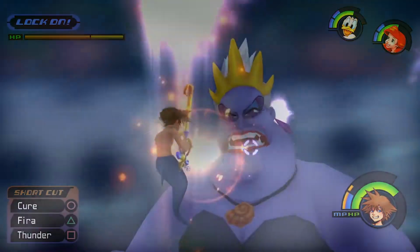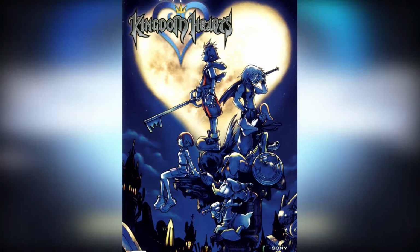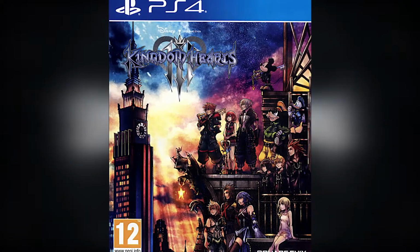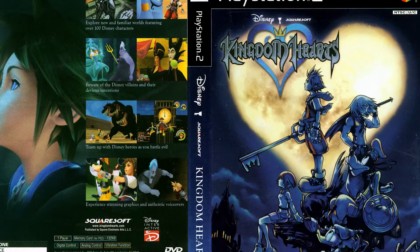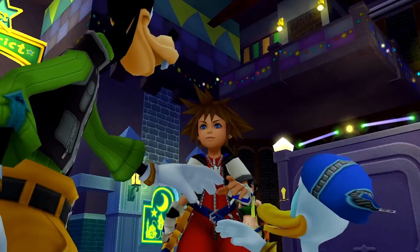Alright, next we have the cover art of Kingdom Hearts. Now, this cover art is definitely my favorite in the series. They did a similar cover for Kingdom Hearts 3, which looks cool, but nothing beats the magic of the first cover art, at least for me. What I like about this cover art is that it is dark and very mysterious. It is so unique and it grabs your attention immediately.